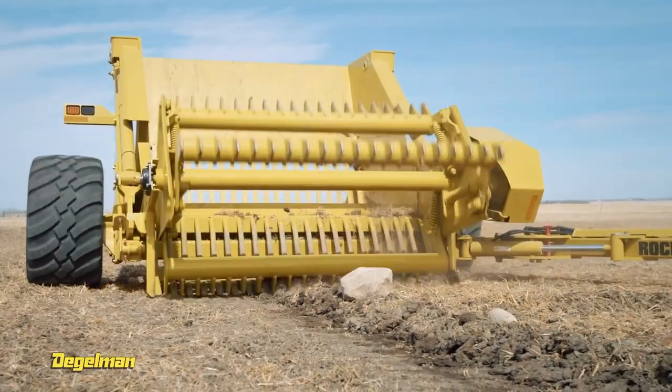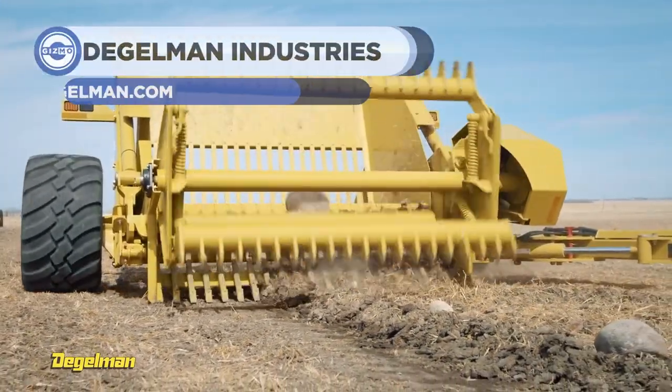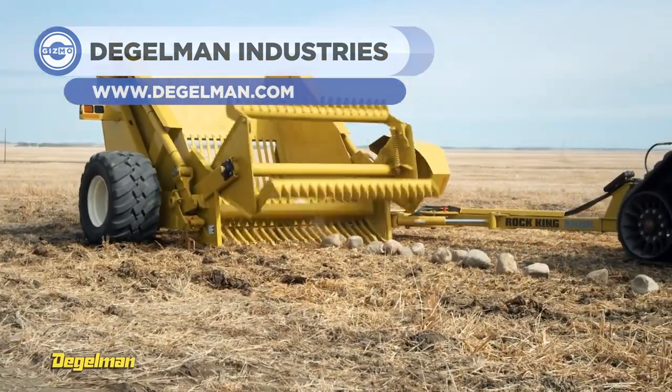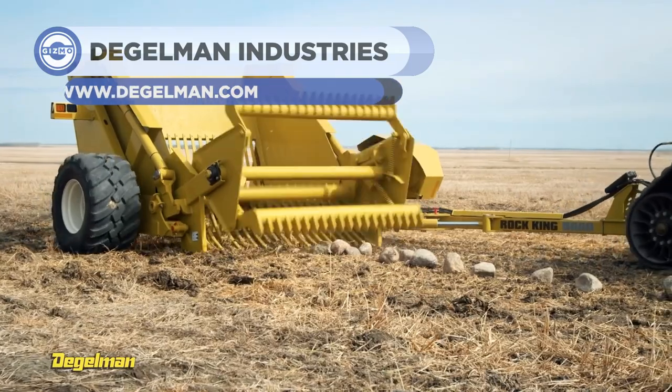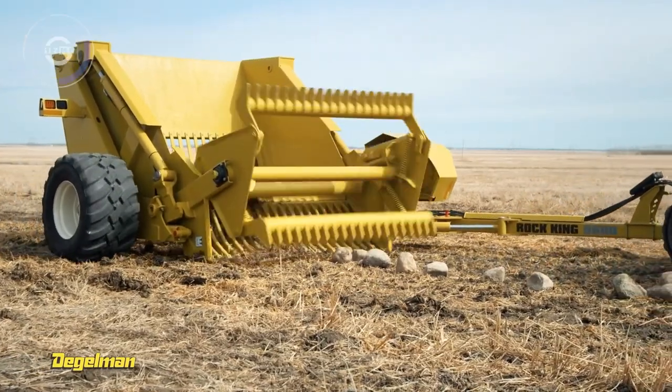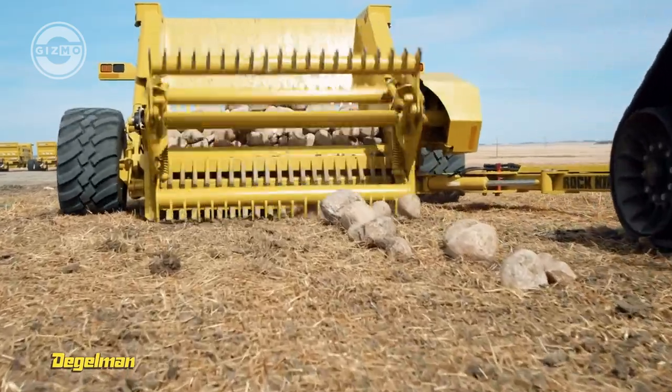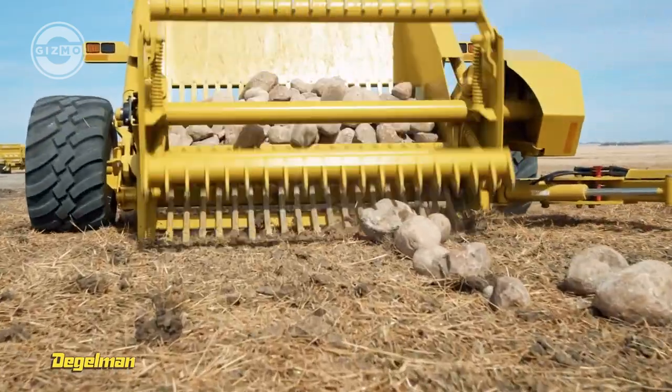Rocks and stones in agricultural plots often cause serious damage to plow blades while plowing. To beat that problem in an efficient way, Degelman Industries developed this rock picker. It is attachable with all kinds of tractors, but runs on its own wheels. By having it, you can pick stones quickly, efficiently, and keep soil collection to a minimum.